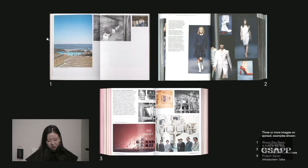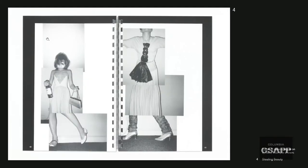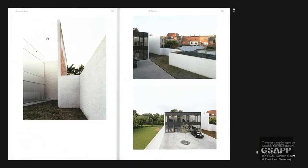And then if you have a more complex composition of images, again, like in the Project Japan example, all these image captions just help the eye flow across the page. Different ways of laying out images include layering them to create a jagged effect, as shown in this example from Stealing Beauty. Or you could be completely linear in the way you lay out your images.